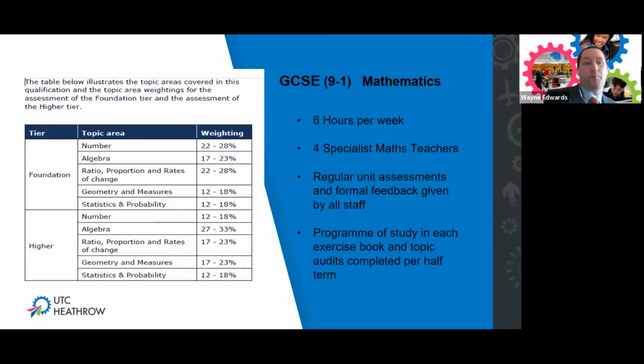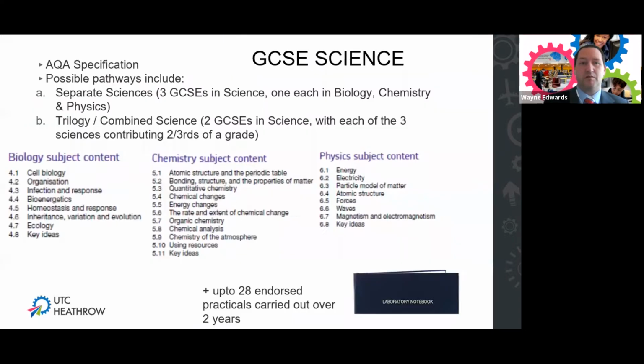The breakdown of topics studied within that, so the foundation paper and their weighting, you look at number, algebra, ratio, geometry, statistics, and probability. And the higher paper do the same, looking at the same aspects, but at a higher level. You'll study 6 hours per week. There are 4 specialist maths teachers. There's regular unit assessments and a program of study, exercise books, and we use My Maths as well as a platform.